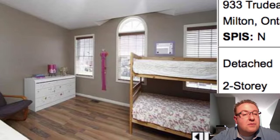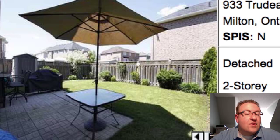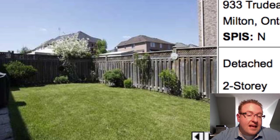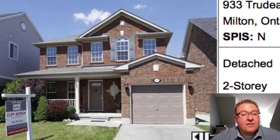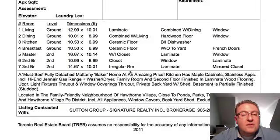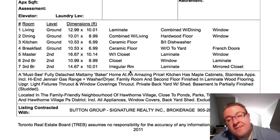And actually very stylish. You've got some laminate floors upstairs. The master bedroom's pretty big, and the bedrooms are pretty good. And then you've got a nice wide backyard. You've got a bit of landscaping done, fully fenced. And it's a good location, right? It's very, very nice. It's on the south part of Trudeau, south of Clark.